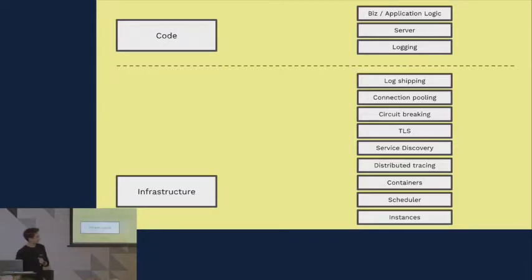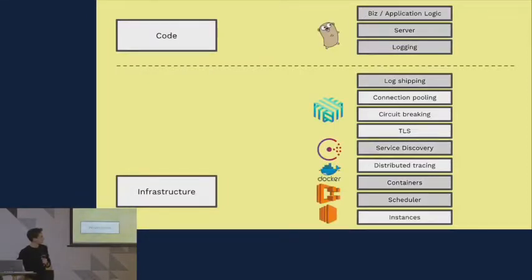Well, with the goals in mind and being language agnostic, we chose a bunch of tools to help us with this, which are these ones. So starting from the bottom, our instances all run on EC2. We run the ECS scheduler across the top of them, containers in Docker, nothing special there.